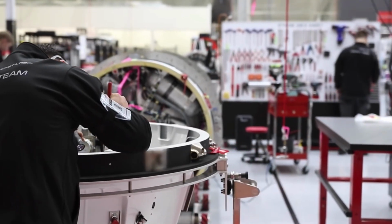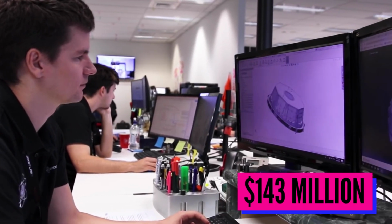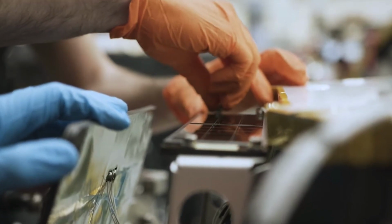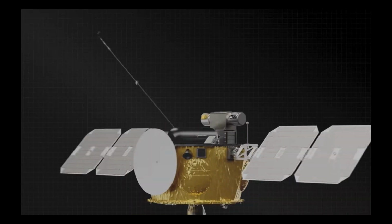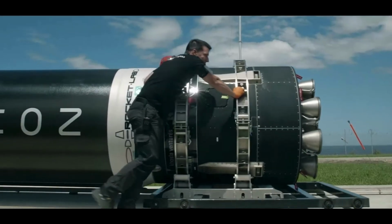This contract alone will provide a total initial value of $143 million for Rocket Lab, with additional options to provide the satellite control center, launch dispensers, launch integration, and up to 9 additional Photon spacecraft. And with $546.6 million of cash on hand, there's plenty of runway to continue to move forward.